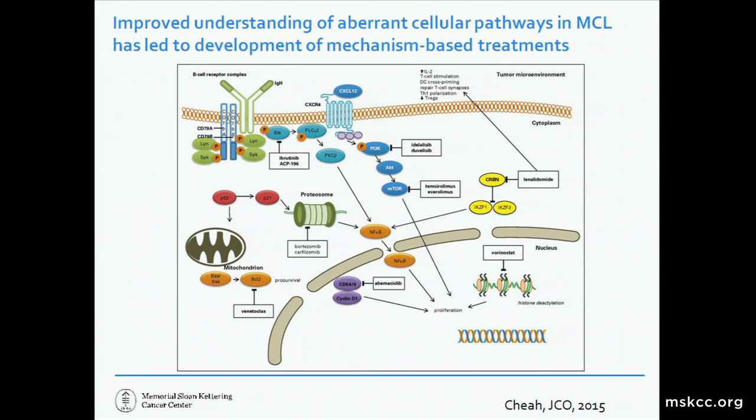Understanding the various aberrant cellular pathways in mantle cell lymphoma has really led to the development of many exciting mechanism-based treatments in this disease. This figure depicts the various cellular pathways which have been targeted by mechanism-based therapies. In mantle cell lymphoma, there's constitutive activation of the B cell receptor pathway, and there are many convergent downstream signaling pathways that eventually lead to increased cellular proliferation and survival. In mantle cell lymphoma, ibrutinib, the Bruton tyrosine kinase inhibitor, shown here, has been found to be an effective therapeutic modality. In addition, targeting the PI3 kinase, AKT, and mTOR pathway are successful therapeutic strategies.